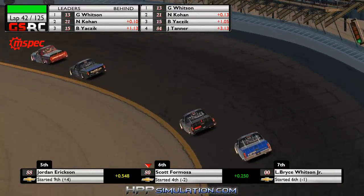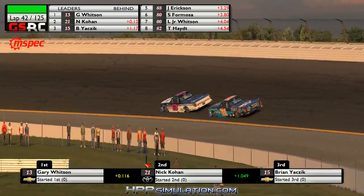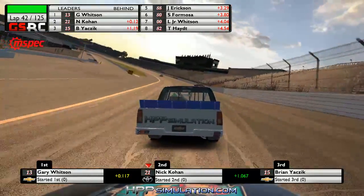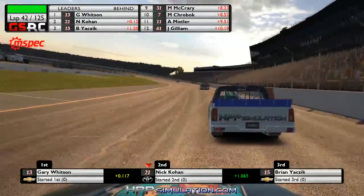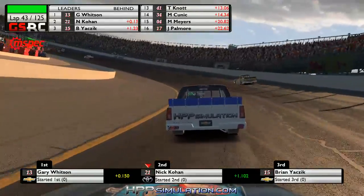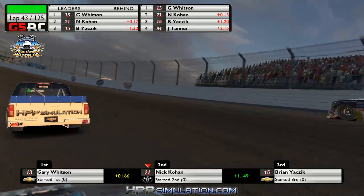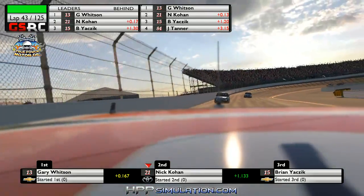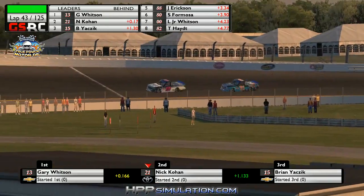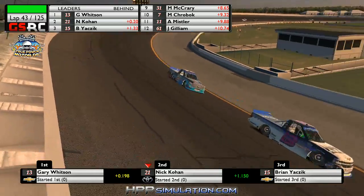Meanwhile, for the first time tonight, it looks like our leaders are about to have to deal with lap traffic. Jackie Pelmore, we mentioned there may have been an incident shortly after the restart. He's running a bit off the pace there, and he's got 2 leaders still running nose to tail for the lead, with Gary Whitson ahead of Nick Cohan right now. Pelmore goes to the high side trying to stay out of the way, and actually grazes the wall on the exit of a turn, and Brian Yazik blows by him too. So, first lapped car knocked down quite cleanly for the leaders.